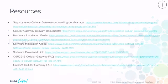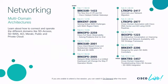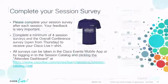So before we give you a couple of minutes back, there are a ton of other sessions around 5G and the multi-domain architecture, which this session is a part of. So I put this slide in for reference. It's also in the deck, so you can find it. There's both cross-integration, and there's also something else around 5G as well.